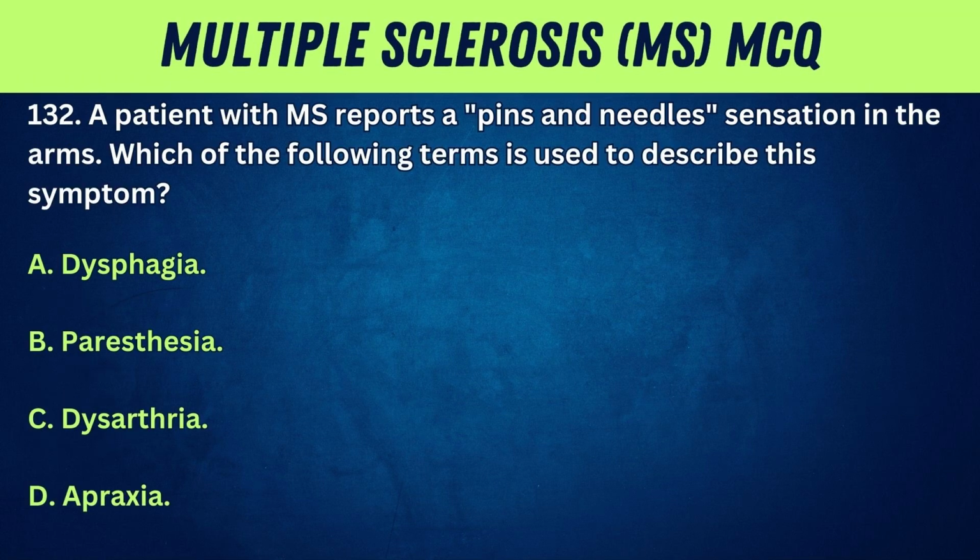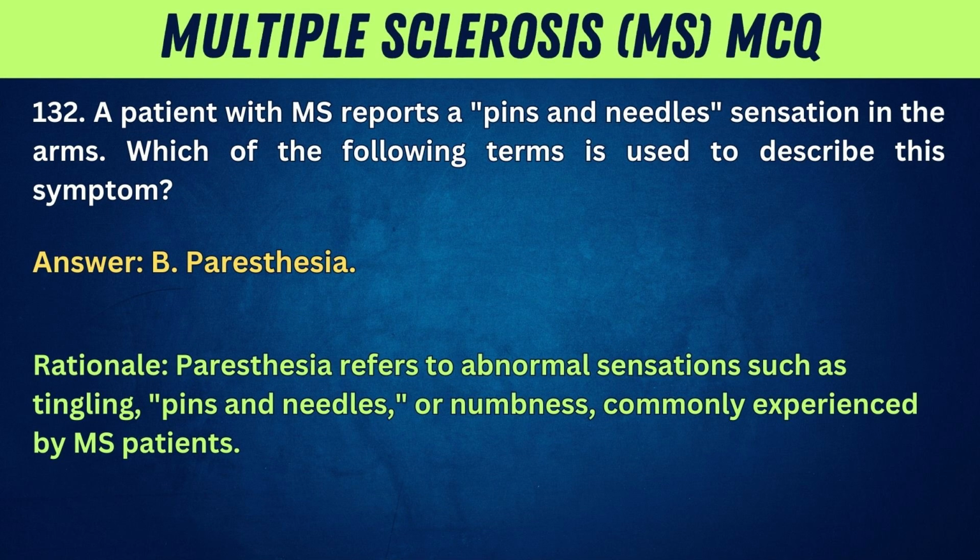132. A patient with MS reports a pins and needles sensation in the arms. Which of the following terms is used to describe this symptom? A. Dysphagia. B. Paresthesia. C. Dysarthria. D. Apraxia. Answer: B. Paresthesia. Rationale: paresthesia refers to abnormal sensations such as tingling, pins and needles, or numbness, commonly experienced by MS patients.